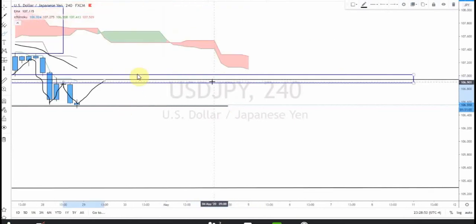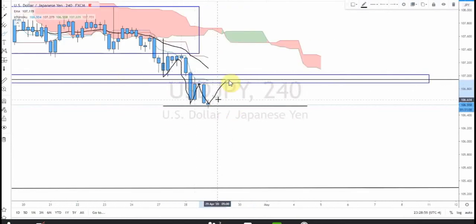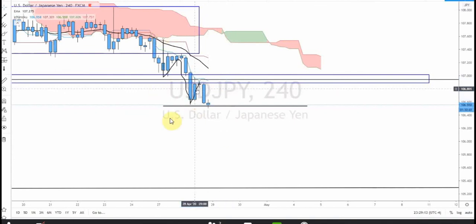So meaning to say, the wave structure has been disrupted. So we can see that if it will move like that, if it will form like that, there is an impending reversal. But presently, with the wave structure right now, we have one, two, three movements.